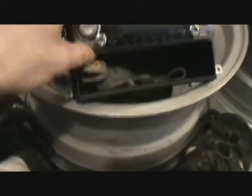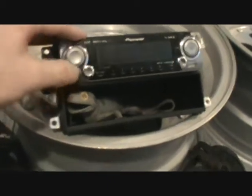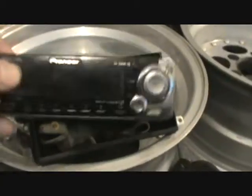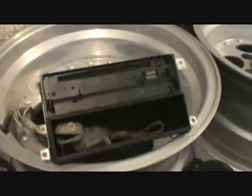And here's the radio from the Subaru. It's actually a pretty decent radio. I looked these up on eBay and they're still worth over $100. Wow. It's even satellite radio capable. Pioneer, oh gosh. There's the model number, if anyone has any interest.